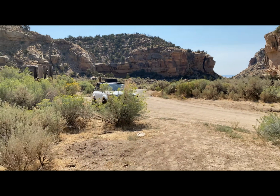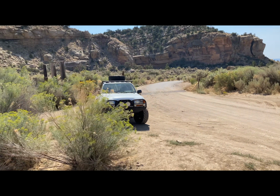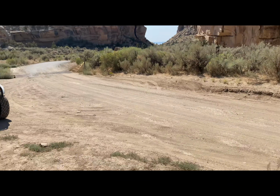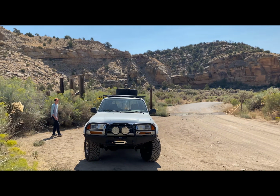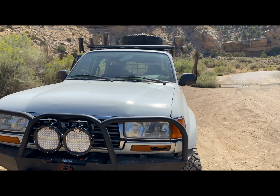So we're gonna take the Land Cruiser up the canyon here and hope that the CV joints don't fail on the way up. We're just driving on a dirt road, obviously. No rock crawling, but it's easier to take this up than the truck right now, because the truck has a trailer on it.